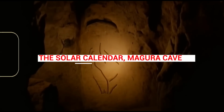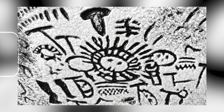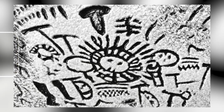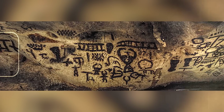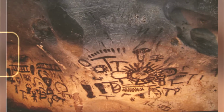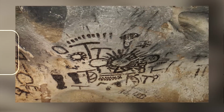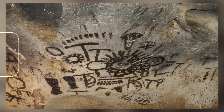20. The Solar Calendar, Magura Cave. In northeastern Bulgaria, you can find the oldest solar calendar in Europe in the Magura Cave. This calendar, painted on the walls of the cave's sanctuary hall, dates back to the late Neolithic period and offers a fascinating glimpse into how early humans kept track of time.